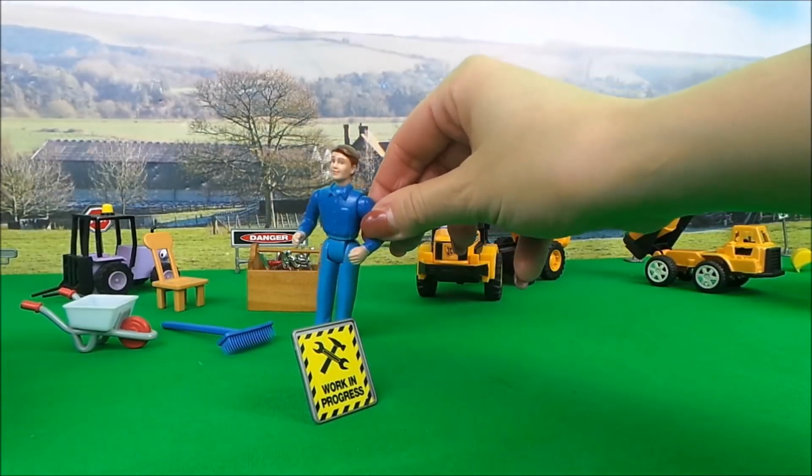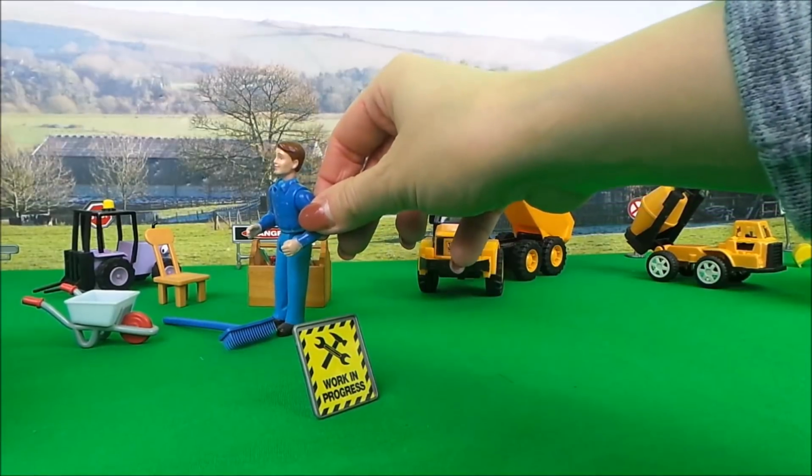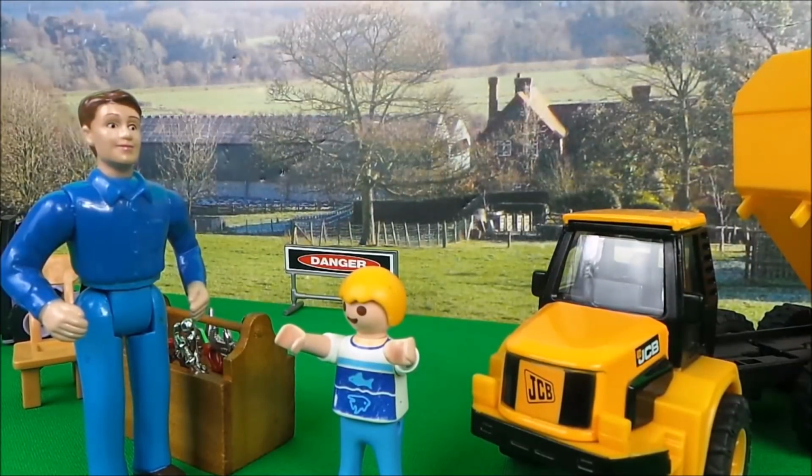Well, I suppose I better get on with my work before the sun goes down tonight. Hey, hey! Yes, what is it? I've just seen something down there by the road. Really? What have you seen? I've just seen a truck going really fast. I think it could be doing something bad. Oh, I'm sure it's nothing bad. Let's go over and have a look.